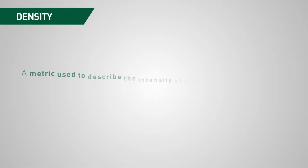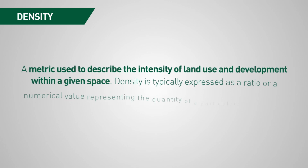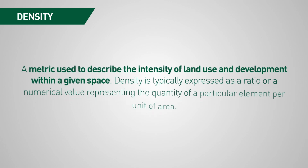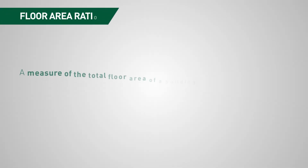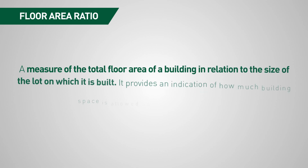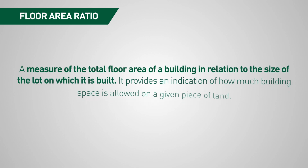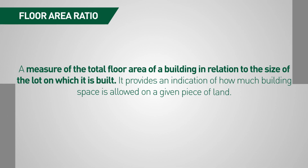Density is a metric used to describe the intensity of land use and development within a given space. Density is typically expressed as a ratio or a numerical value representing the quantity of a particular element per unit of area. Floor area ratio is a measure of the total floor area of a building in relation to the size of the lot on which it is built. It provides an indication of how much building space is allowed on a given piece of land.